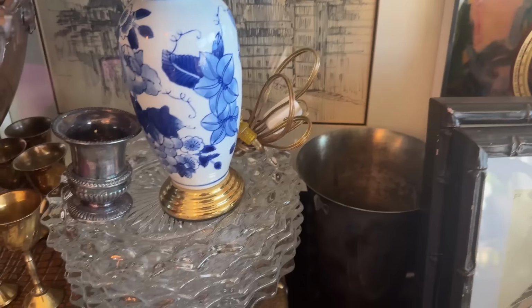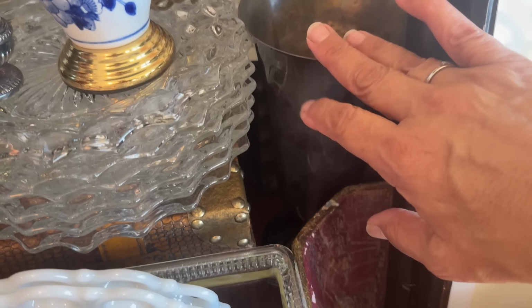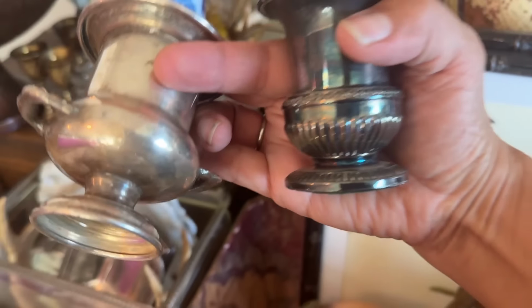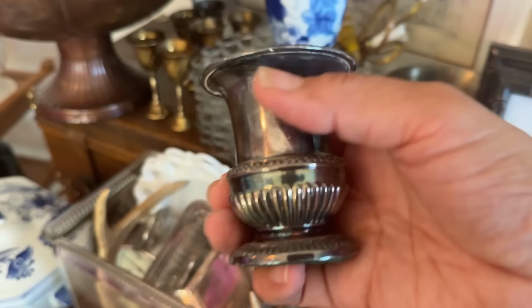The very first day I was driving down, I got this silver, I'm just going to call it a vessel, but it's probably more like a vase. And I got one of these, and then I found a second one. So I have two of these, and I love them because they really look like ice buckets or champagne buckets.